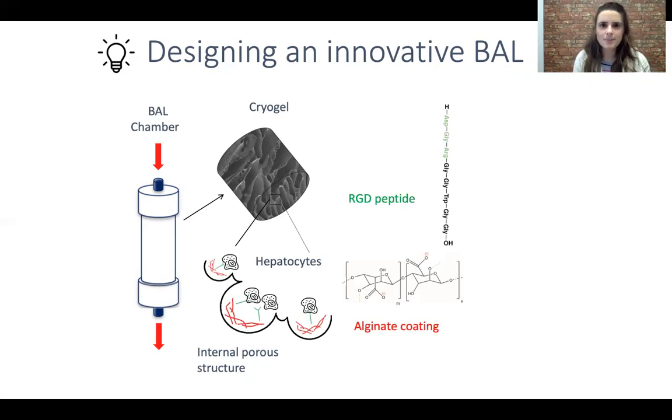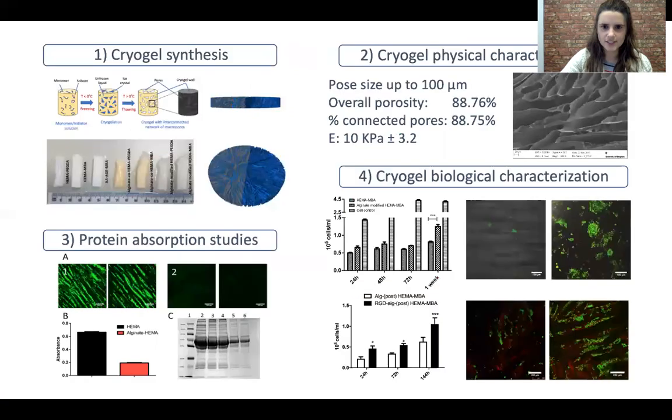Also, an RGD peptide was designed and inserted in the surface to provide anchorage for the hepatocytes to grow onto the cryogel surface. This is the range of characterization that I performed in the first part of my PhD. In particular, I was able to obtain cryogels with the pore size up to 100 micrometer required to host hepatocytes and to also support flow perfusion, with overall porosity and interconnectivity of pore of almost 90%.